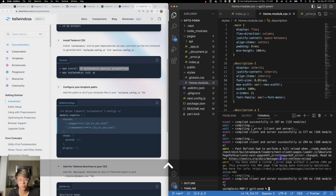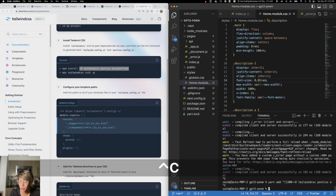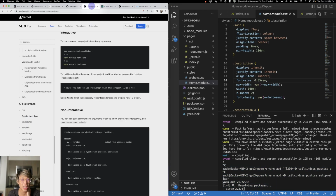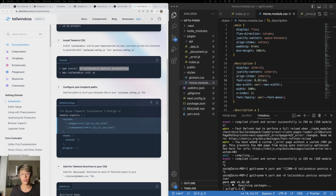So I'm going to shut down my server. Type in yarn add. I'm going to paste that stuff. Whoopsies. Whoa, what's going on? Yarn add -D tailwindcss postcss autoprefixer. Click enter. Let that install. And then we're going to run npx tailwindcss init, which is going to create our Tailwind config file. So let's let that load. There must be something going on with npm, because this is not how slow packages take to install. I've never seen it this slow. So there's definitely something going on with npm here, or my internet.